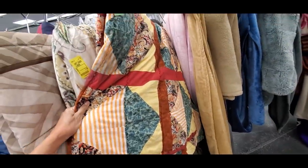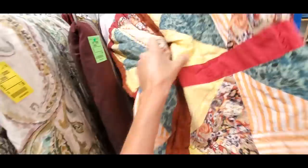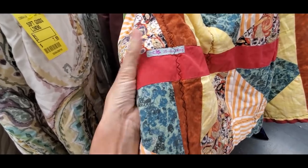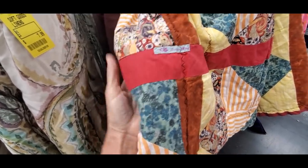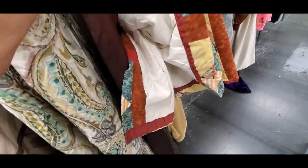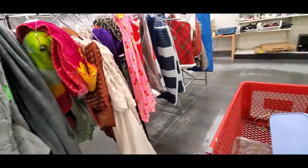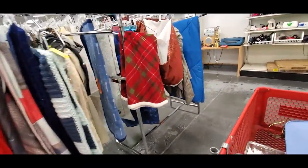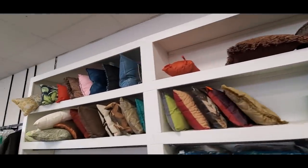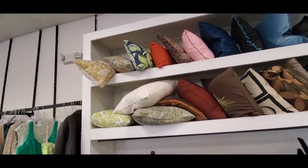It's not too bad. It's nothing horribly exciting though. Leslie K, I think is what that says. Yeah, this just doesn't grab me. All right, nothing there. Taking a peek up at the pillows. Nothing really exciting me there.